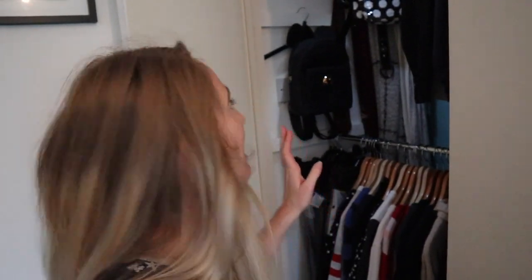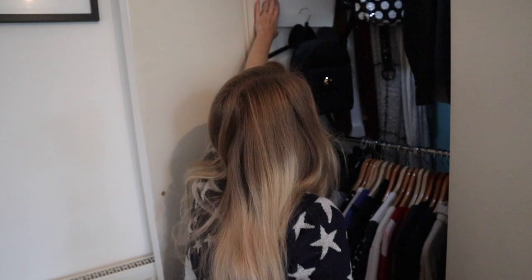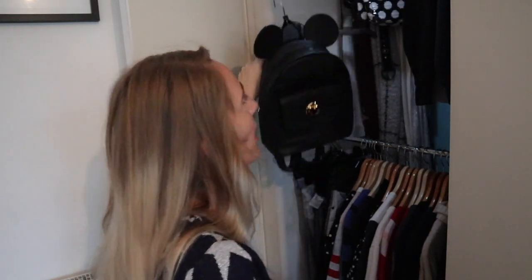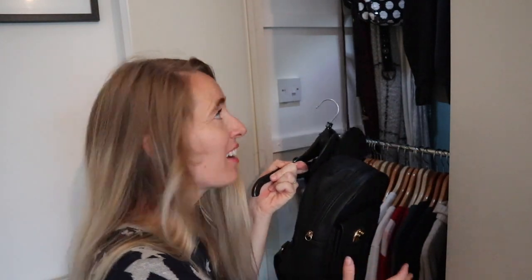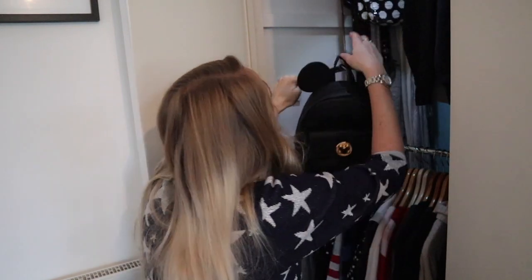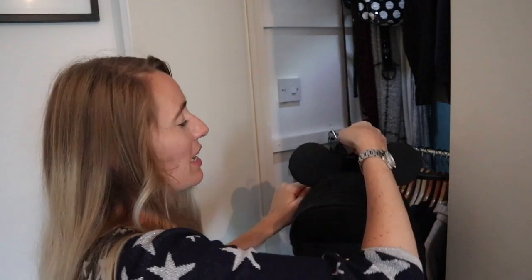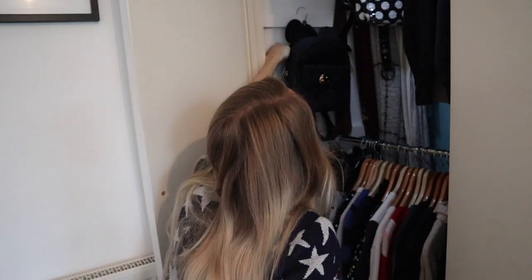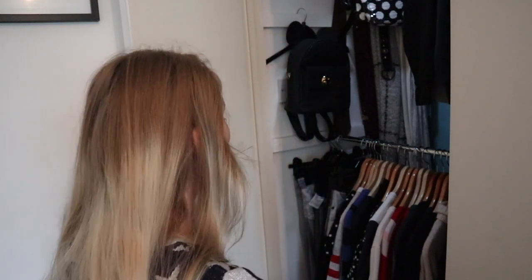This is a really cool little hack. I have this little bit of wood, I think, where shelves used to be, and what I can do is hang bags on it. Just hanging up my backpack on a coat hanger cost me nothing, and it's so easy, and I can get to the bags nice. It does work, I promise. Put the bag hook like that, and then put it over like that.